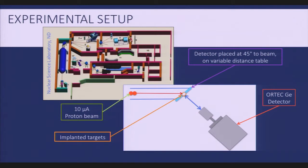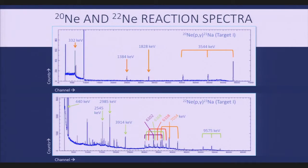So here's some sample spectra from our targets. These are both from target one. We have neon 20 and neon 22 implanted in this target. So scanning to different energies, you can direct capture into these various nuclei. The top one is the neon 20, and the bottom is neon 22. Along the y-axis is counts. Along the x-axis here is channel, which is correlated to energy.